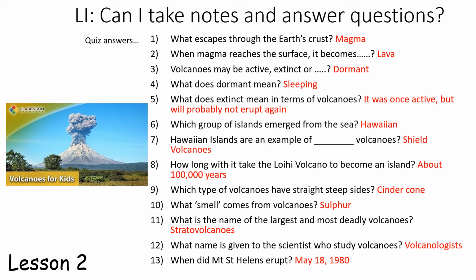Okay, so we're back here for the answers. Let's see how you went. So the answer for question number one, we have magma. Then magma reaches the surface, becoming lava as it cools down. Volcanoes can be active, extinct, or dormant. And dormant means that they are sleeping or that they might erupt again.